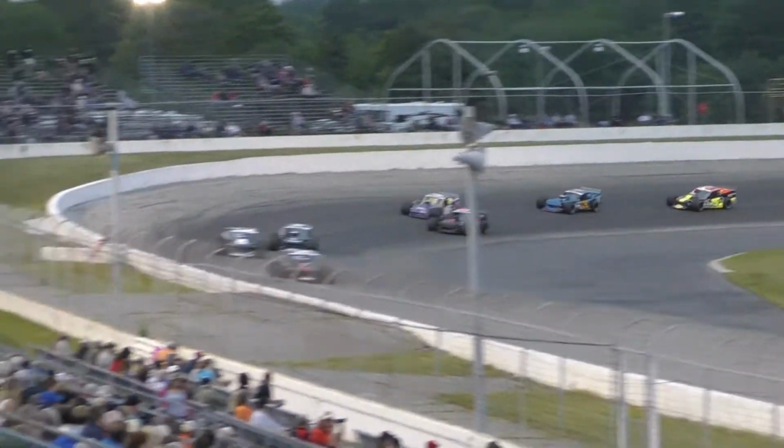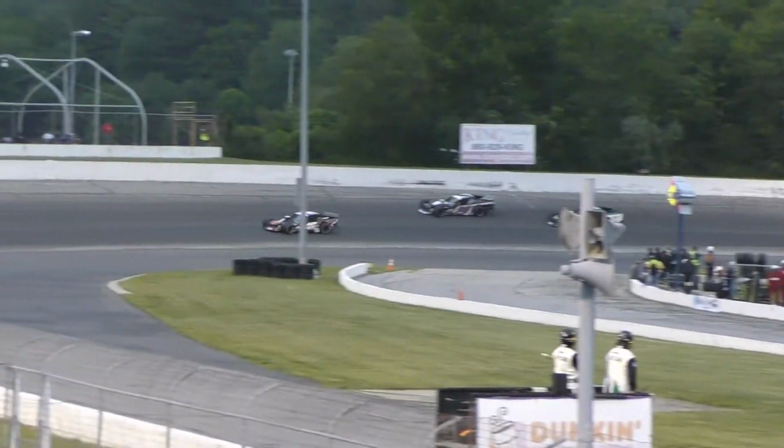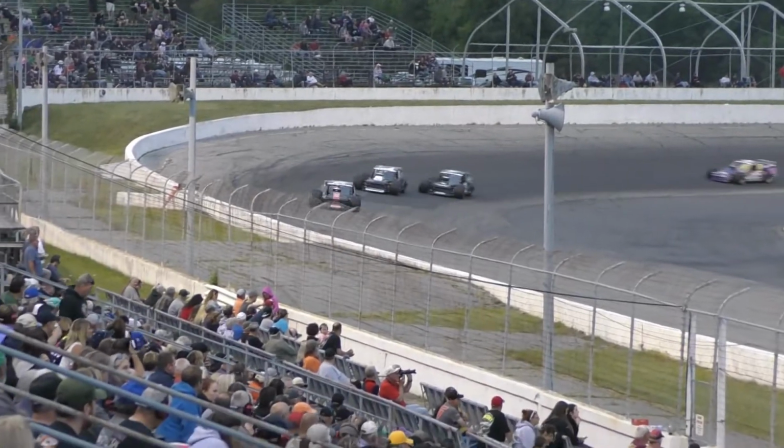Bonsignor going after Burt Myers. As we are approaching the halfway point of this race, it'll be on lap number 62 and a half. But things are getting interesting in the battle between Myers and Bonsignor, and it looks like both of them are closing in on Craig Lutz. Well, Burt Myers is running exactly where Justin Bonsignore needs his car to be.